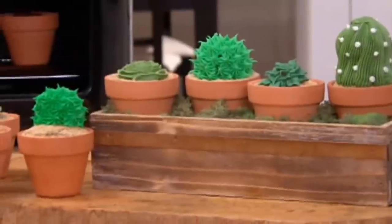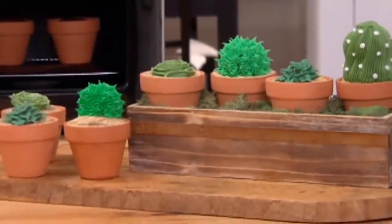It's so darn good. It's like a campfire on a pizza. Mm, I just discovered my favorite kind of pizza. Now that was a fun dessert, but I have another fun dessert. Have you ever eaten a cactus? Those are edible? I'm going to show you how to make little cactus desserts.